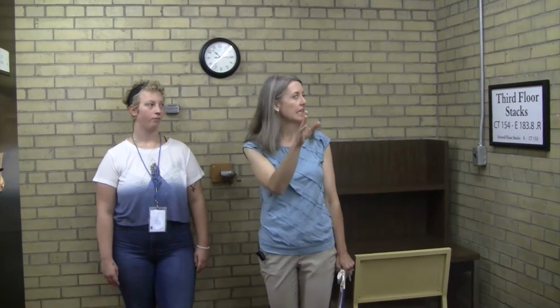So we're on the third floor stacks now, and the general collection continues here from the CT call numbers all the way down to the E call numbers. And the one we're looking for is a PS. So we're going to keep going out into the main part of the library, and eventually we'll find our item out there.